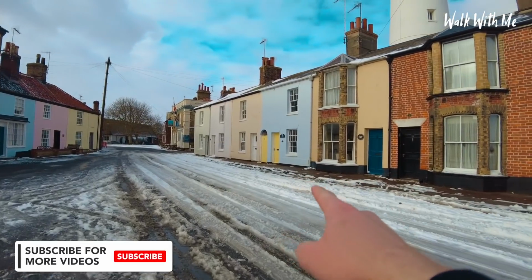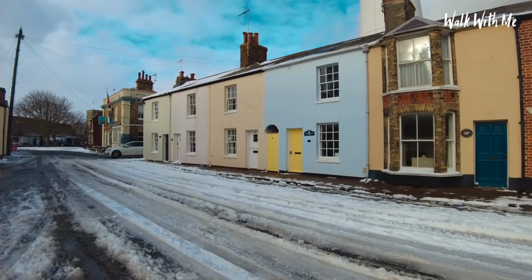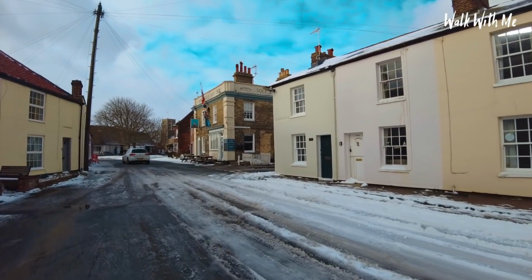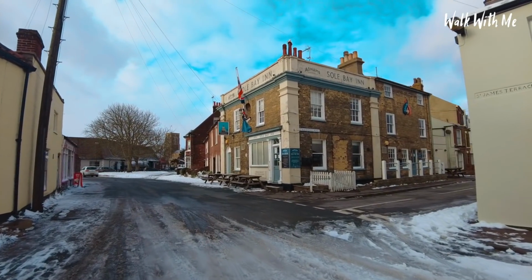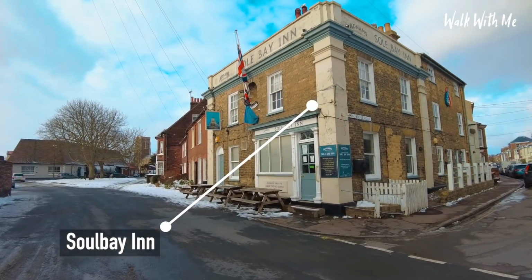Love all these little houses. They're so cute. Lighthouse View, that house is called. So this is the Sole Bay Inn. Definitely worth a look. I think, and don't quote me here, I believe it's one of the oldest pubs here in Southwold. So good.